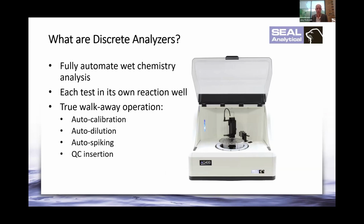It will make dilutions of that top standard and generate a calibration curve. It will dilute overrange samples. It will automatically spike samples if we ask it to, and it can have a wide array of QCs inserted, whether they be your midpoints, your blanks, ICVs, spikes, duplicates, all sorts of QC insertion that we would need.